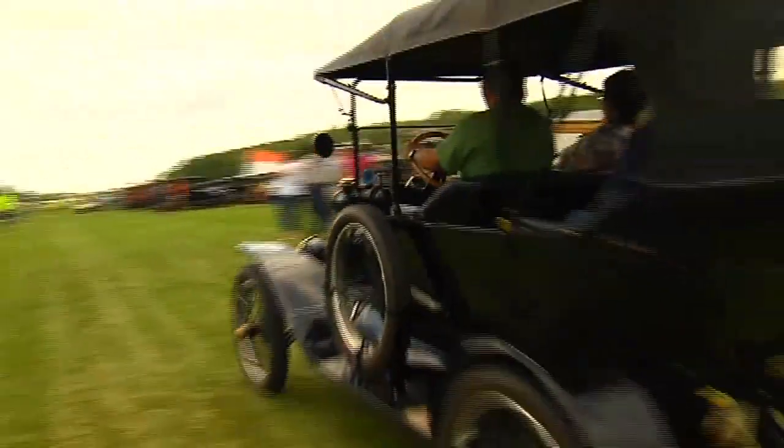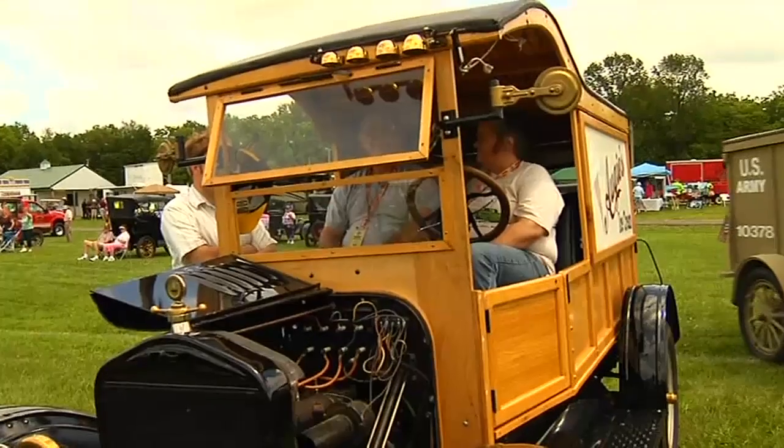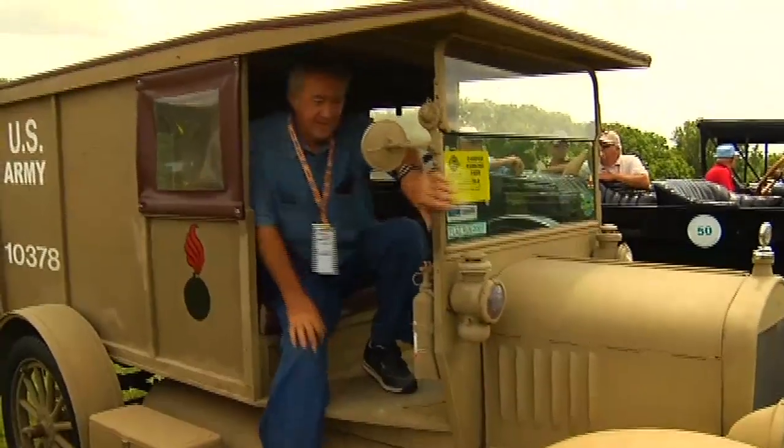Once you get it in your system, you just get the fever, and you just got to keep getting more and more. Model Ts today are a symbol of individuality, a great source of pride for their owners.